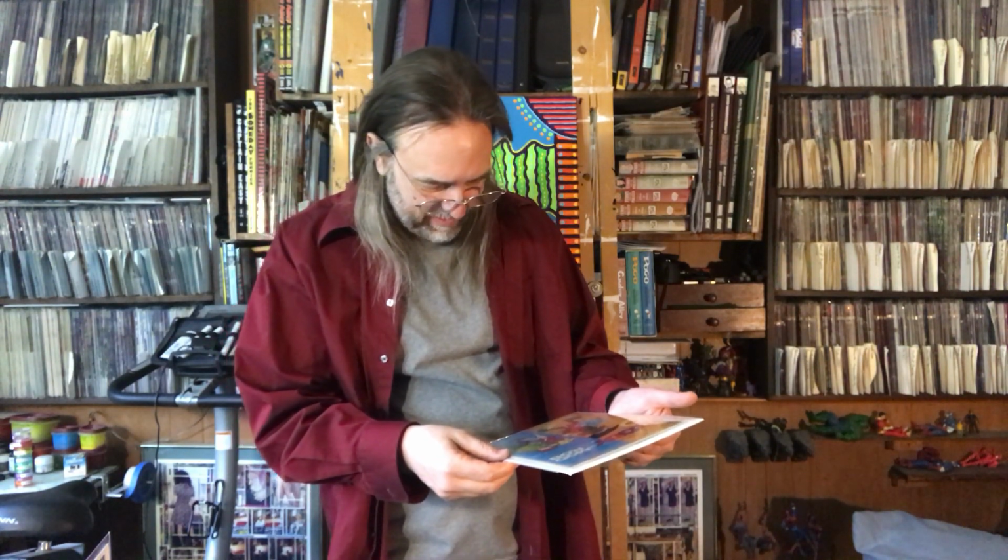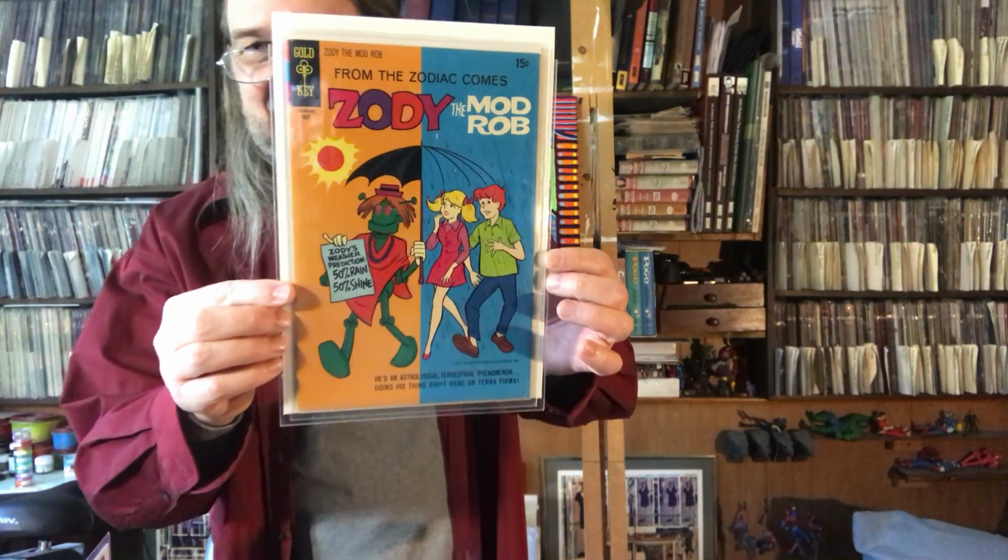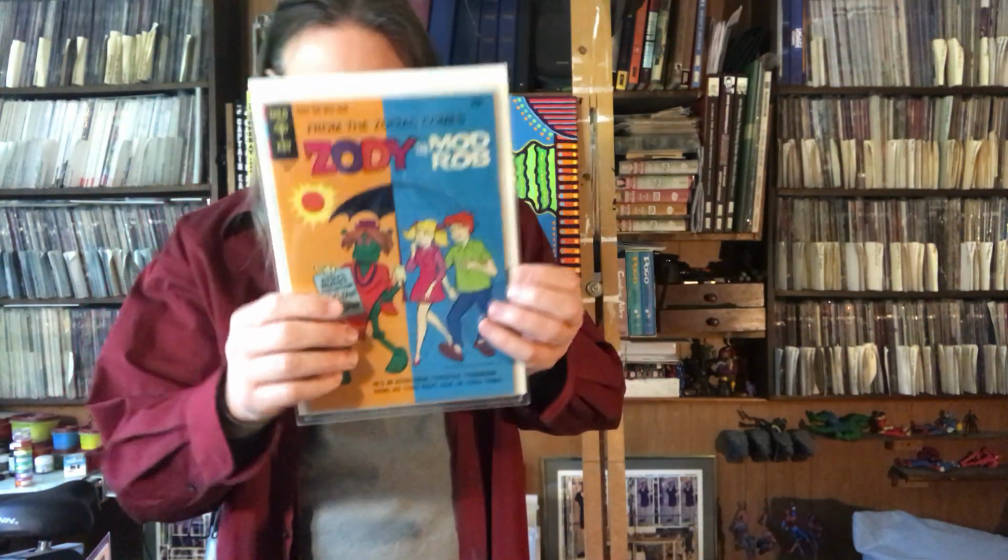July 1970s, copyright by Western Publishing. He's an astrological terrestrial phenomenon doing his thing right here on terra firma. I just love this cover. I like the colors, I like the drawing, I like the logos, I like everything. So I had this one sitting out, but now I'll put it away and pull a new one out for the week.